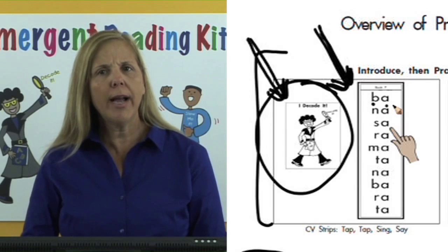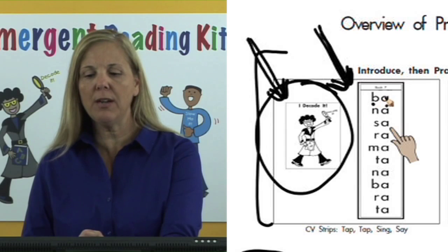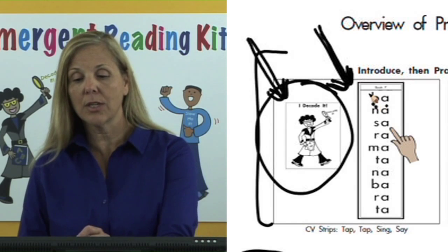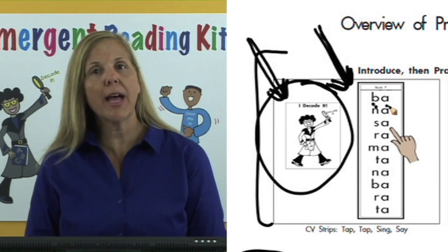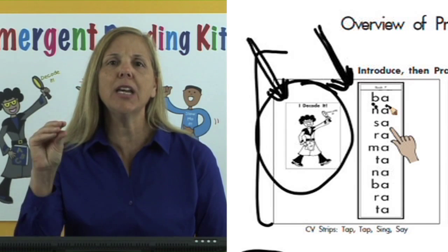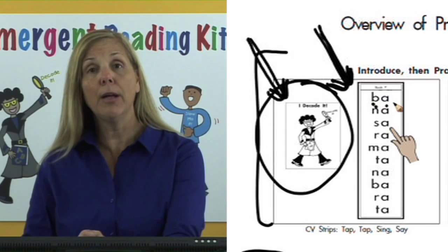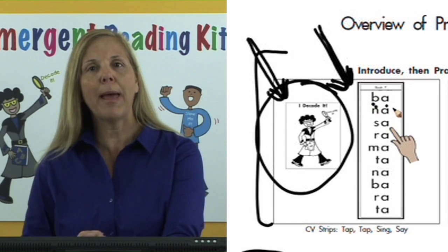Why do I have students do this? Because they're first going through and previewing those letters of the two-letter blends. Look at them in isolation to remind ourselves how to say those sounds. B, a. Next, we're going to show them how to blend through the singing process. Why? Because singing helps students blend letters together. Sometimes when you just go to the say, they again just go b, a. So we are going to show ba, then say it, ba.